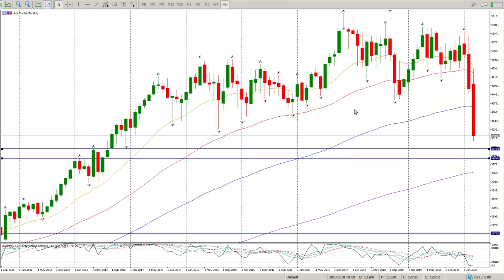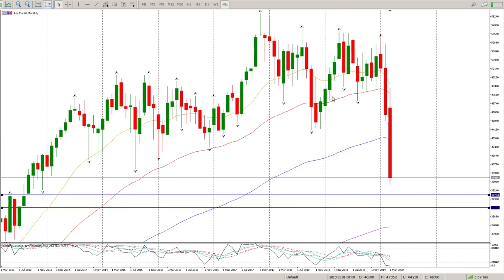So yeah, for me, there's no opportunity here. We'll be sitting on the sidelines and watching this. I'm really not interested in this at the moment. There's no structure to the left, which does excite me, because when we move up, there's going to be no structure to the left as well.